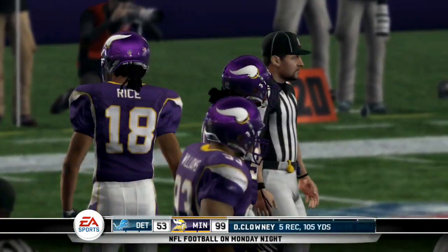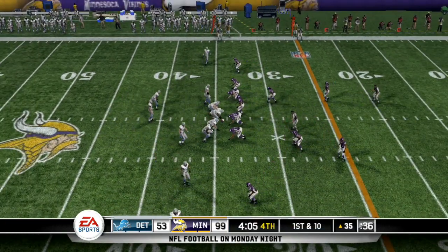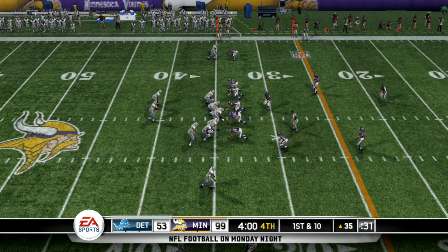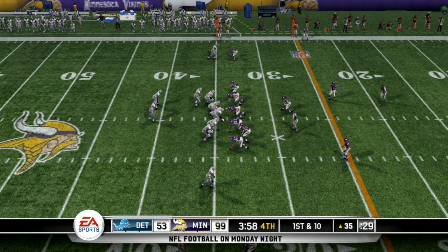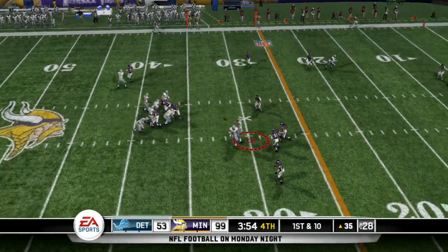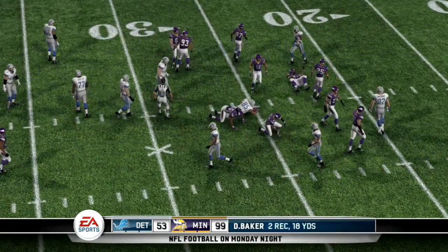He's now over 100 yards receiving in the game. This is just one of those guys that can get separation. He always has a little space between him and the defender, making it easy on the quarterback. Passes on the move. Tackle was made by Henderson.